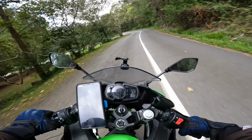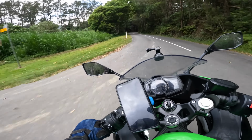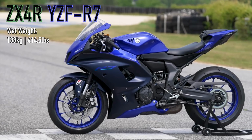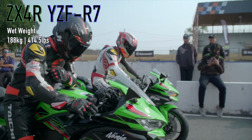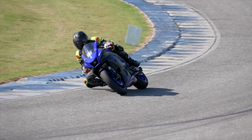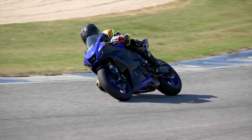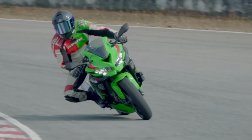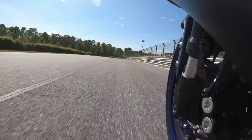Oh my god. Alright, moving on, and we come to weight. This is a straight tie, with them both being neck and neck, with a wet weight of 188 kilograms ready to go on the road. With their small size and relatively low weight, it should mean that they are wicked fun on twisty roads. And that will also be thanks to suspension and brakes, so let's take a look at how they differ there.